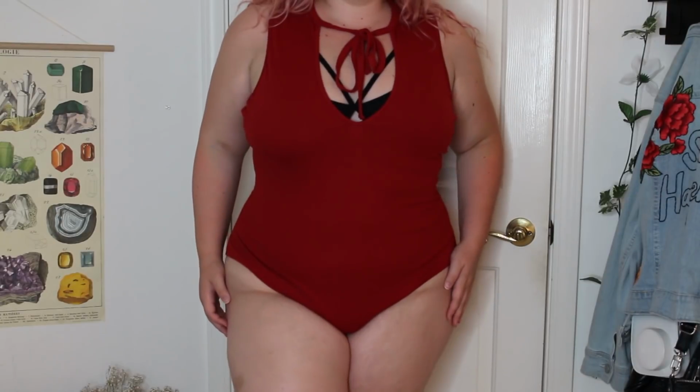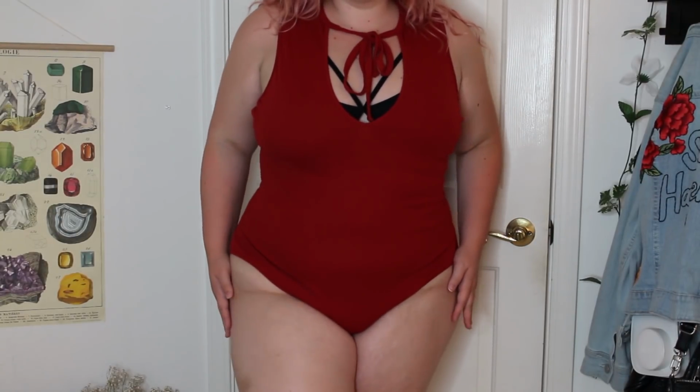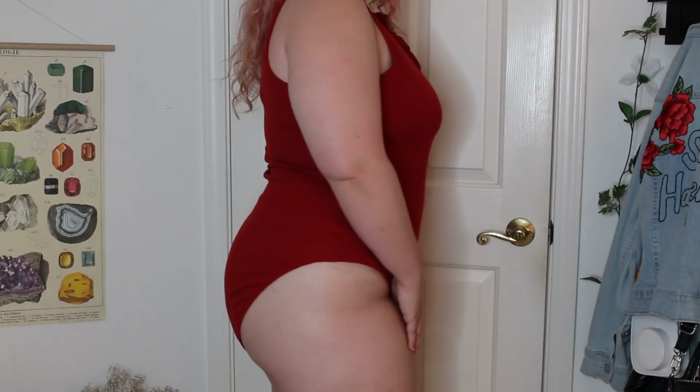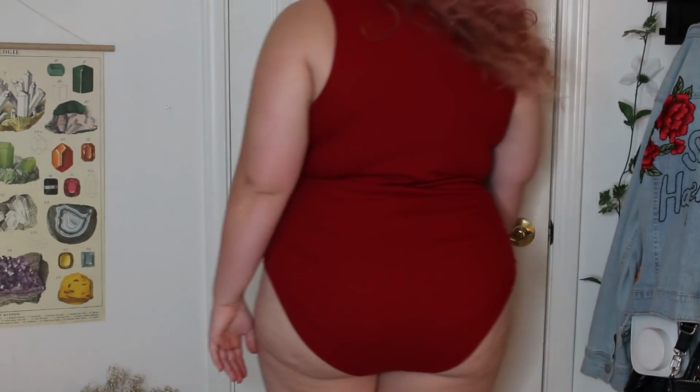On to the rest of the pieces that I have from Forever 21 because it's a lot. We're going to get through it. I have quite a few that are a ribbed material, which I personally really like. I think it's very breathable and just comfy for everyday bodysuit wear. And this one is a nice red rustic color. It's a little bit deeper than my lipstick, and it does have a cutout in the middle with a little tie, just showing a little booby action.